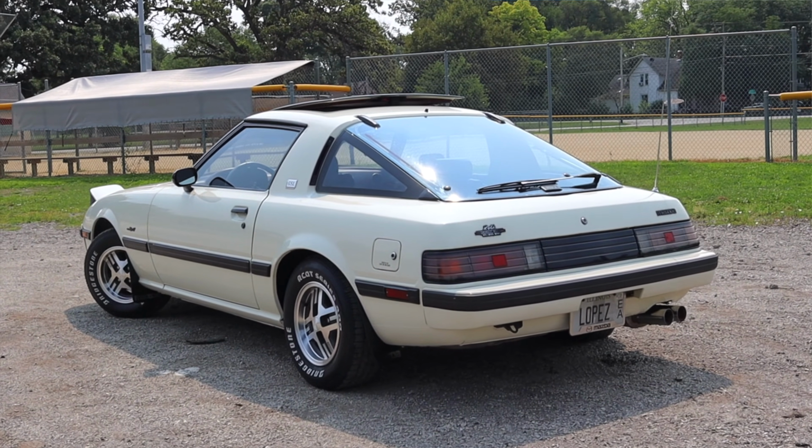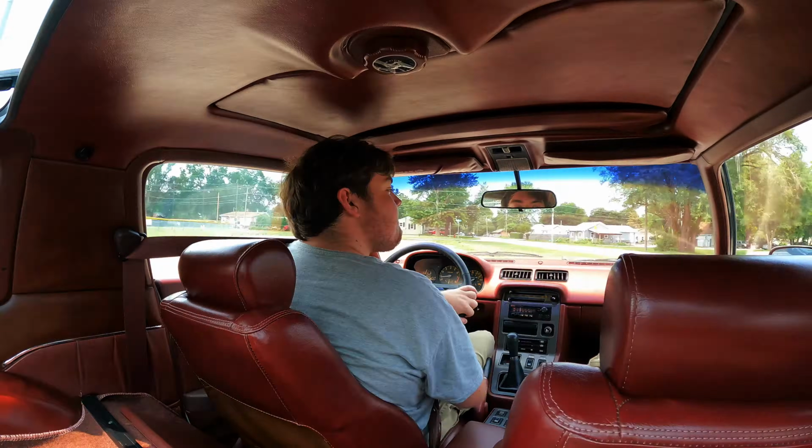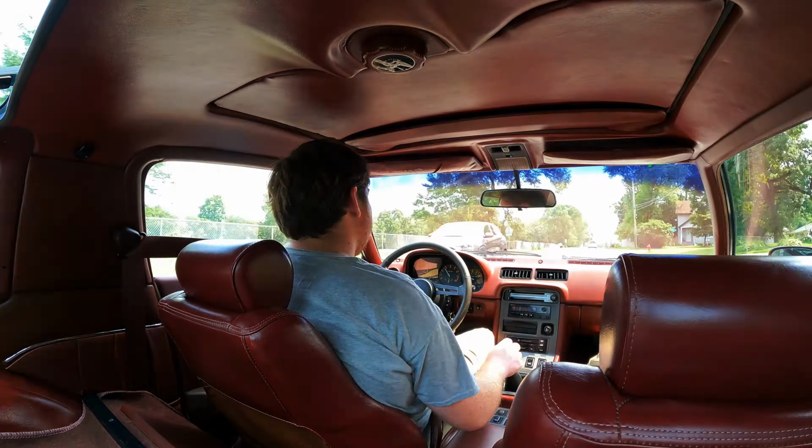They're so fun to drive. They don't drive like anything else. Driving a Rotary is not like driving a normal car. You have to treat it different. You have to act different. You have to be different.